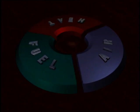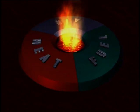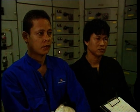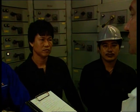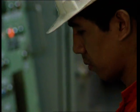Think about the fire triangle and the fire hazards on your ship. In short, be aware. That way, you can make a positive contribution to fire prevention, the well-being of all aboard, and the safety of the vessel on which you serve.